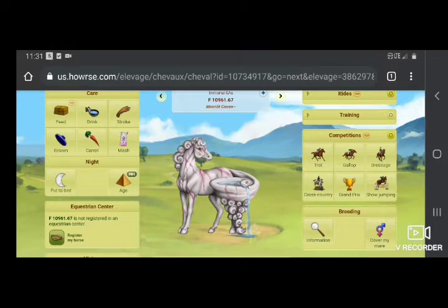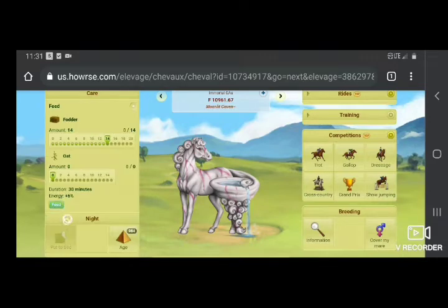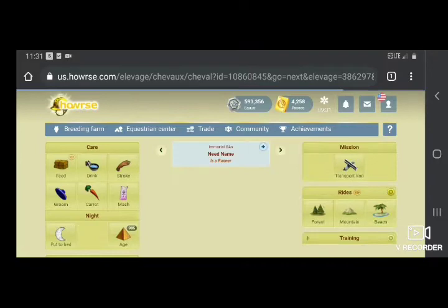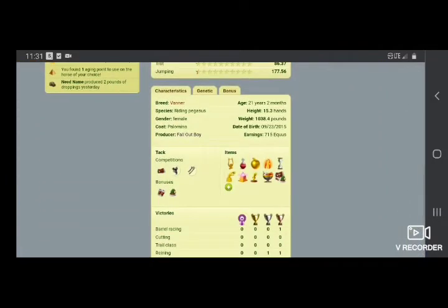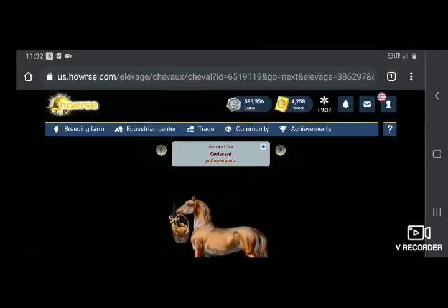Okay, so I like this coat. Not as much as everybody else seems to, but it is a really nice coat. The problem is that I can't find a background for it. I can't find any good ones. See, this one, its name is Need Name, so I need suggestions. I really like the coat. It's not one of my favorites, but I love the gold in it.